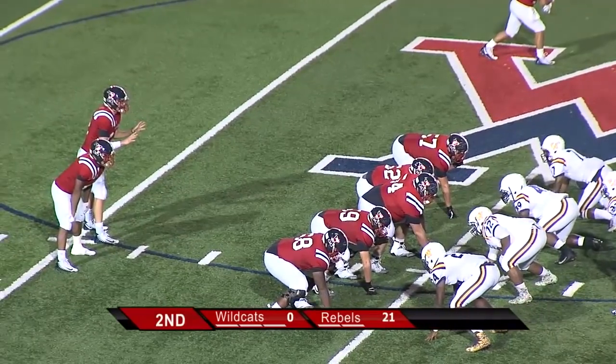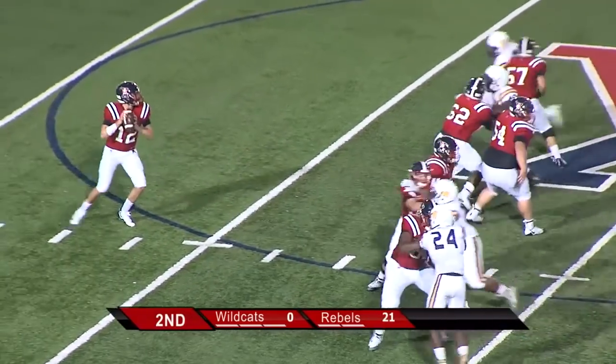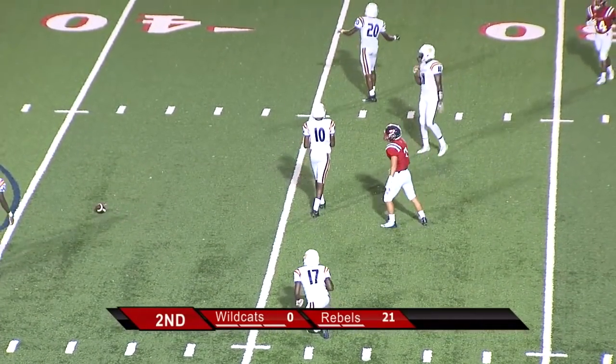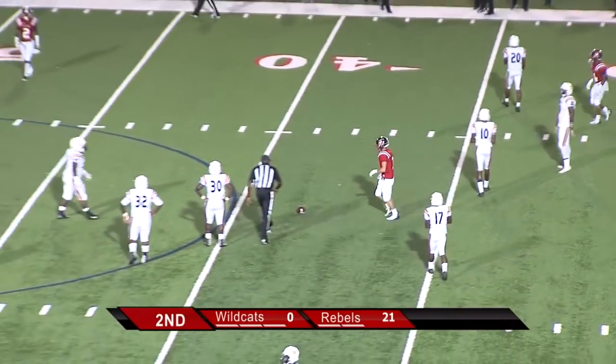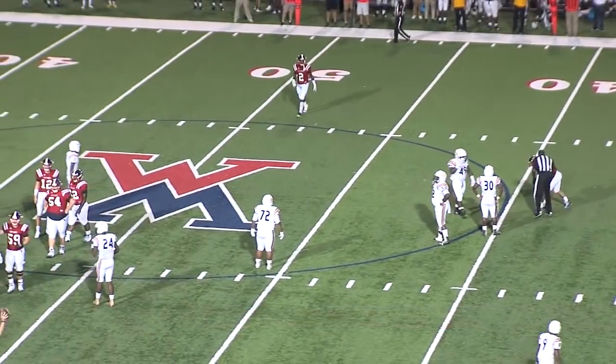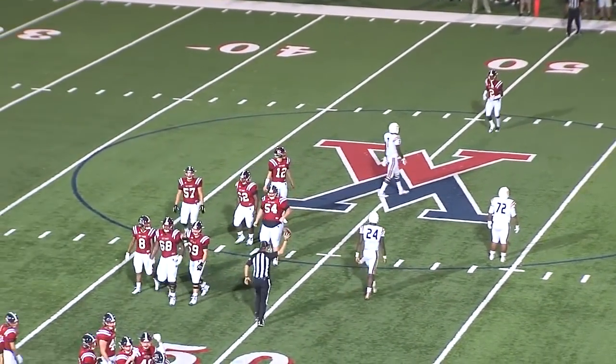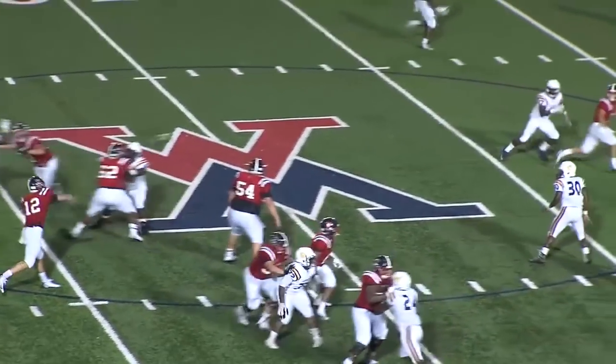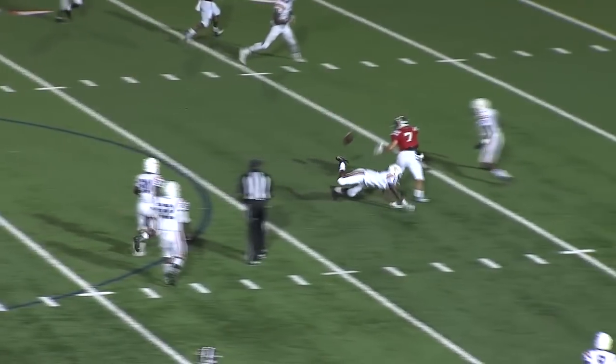4 wide receivers for Common. Trips to the far side. He'll take the snap. He'll look that way. He throws it over the middle, intended for Murphy, but it's incomplete. Ball was just a little behind him. The coverage that time for the Wildcats, Earl Brown on the coverage, and Murphy was covered. It would have been an excellent catch had he caught it. But it'll bring up 4th down and 8 for the Rebels.